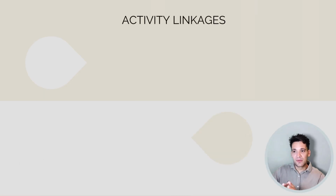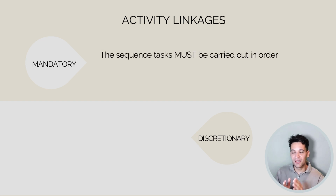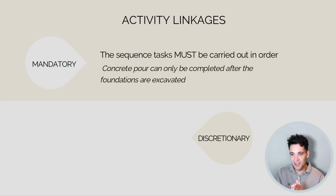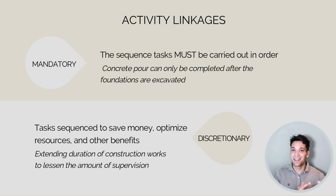Again, there's this key concept of mandatory versus discretionary linkages. And this is really important to understand when you're creating your schedule, because one of the biggest mistakes I see people make is they put in a whole lot of discretionary linkages and their schedule becomes too complicated too fast. A mandatory link is something that must be carried out in order. For example, you can only complete the concrete pour once the foundation is excavated. It is physically impossible to do it any other way. Discretionary linkage is where tasks are sequenced to save money, optimize resources, or other benefits. For example, you might choose to use less resources and extend the duration of the project because you want to use less supervision. So that's an example of a discretionary linkage.